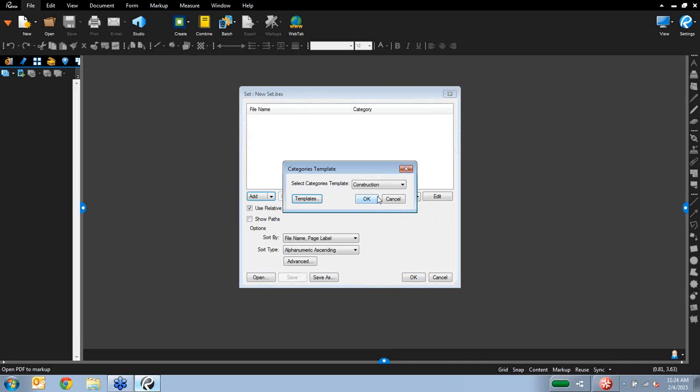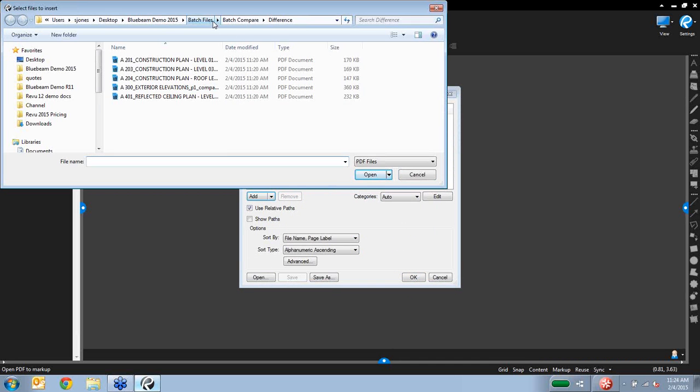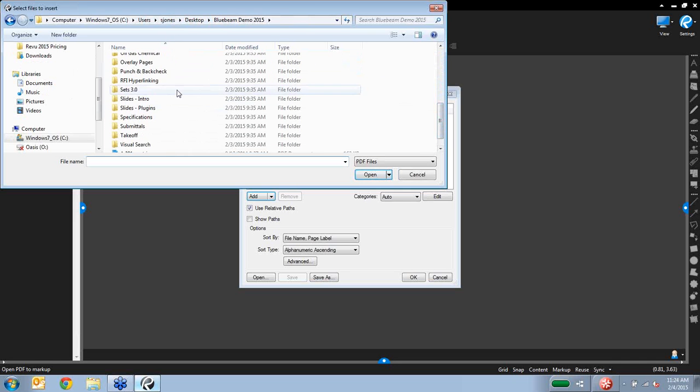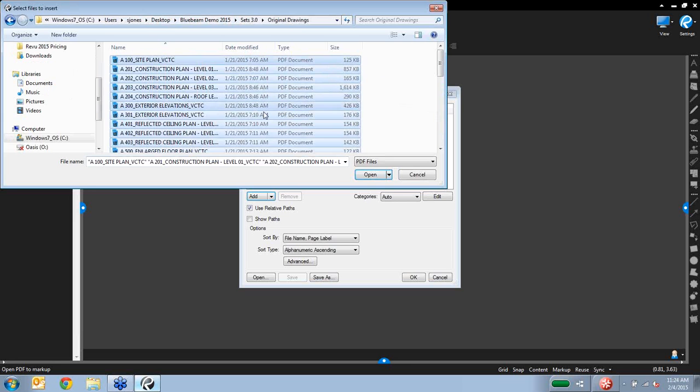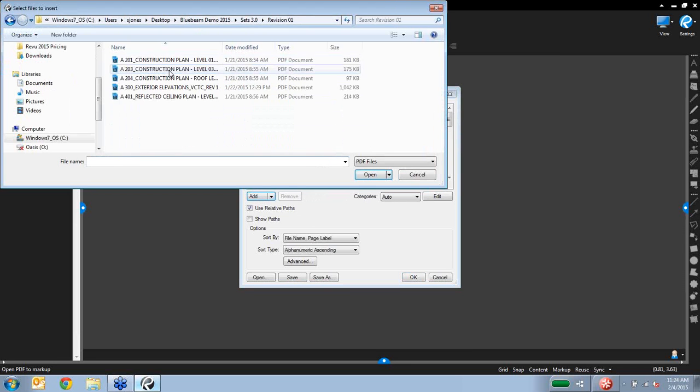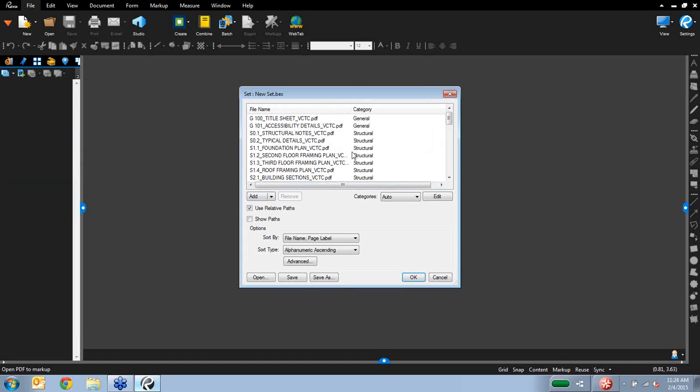Again, for the sake of the demo, I'll just leave it as default, and I'll show you kind of what I'm talking about here. So if I go to Sets, my Sets folder, I'm going to load in my original drawings, and let's add some revisions in there. Let's make this interesting. So I have some revisions all mixed in there too. And you'll notice it automatically assigns categories. And this is based on the naming convention of my files. Again, you can override this and create your own conventions if you so choose.